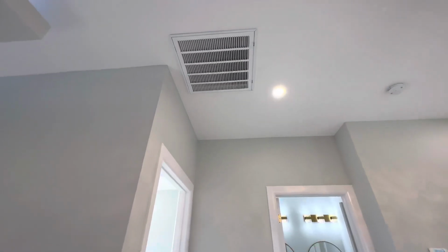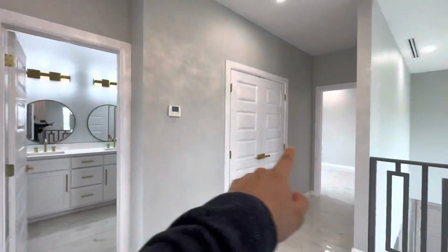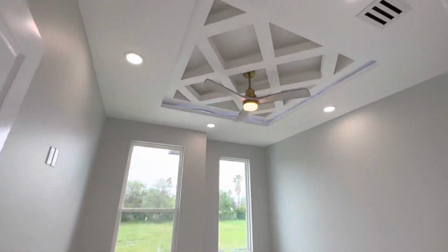But up here, you're gonna see another air filter. You see the carbon monoxide and smoke alarm. You see a restroom between 2 bedrooms. And then you see a nice linen closet there. So this is the first guest room.